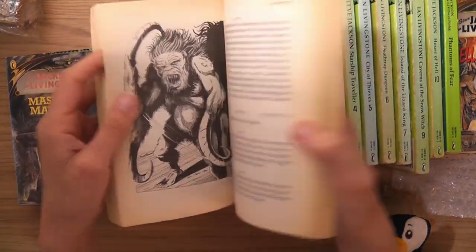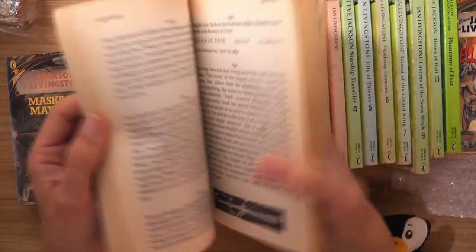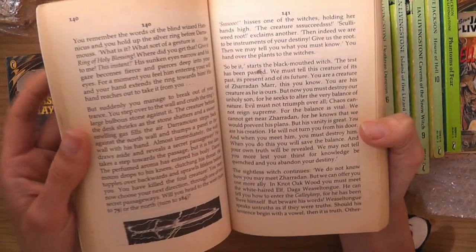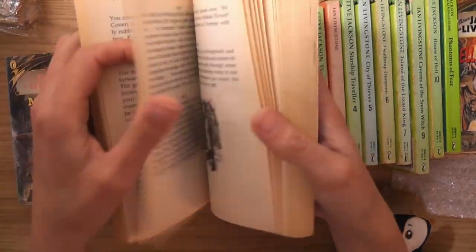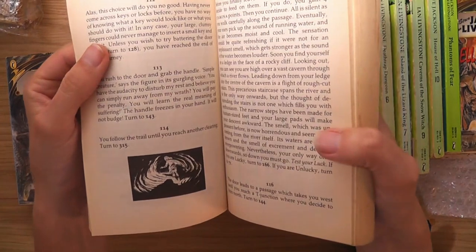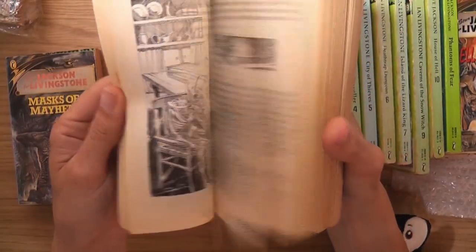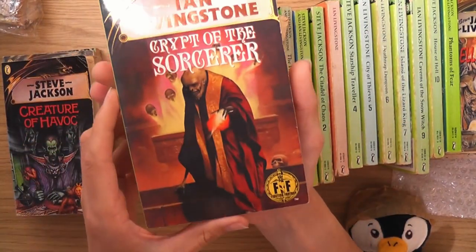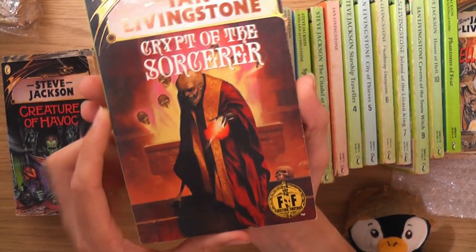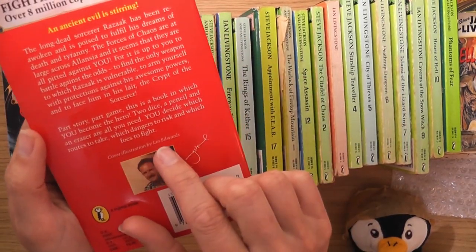Oh, this one, look, another monster thing. It's brilliant. Hey, look at that, look. A little... I like that. We got this one here, Crypt of the Sorcerer. Cover illustration by Les Edwards.